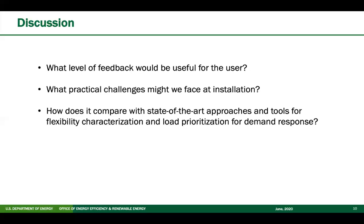So yes, before the operation as an online tool, we can actually apply the analytics methods on offline collected data from the past. Yes. So that would be nice to have in the project. Okay, yeah, we should talk after this. That can be arranged.